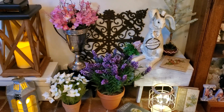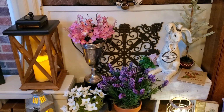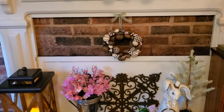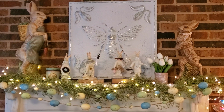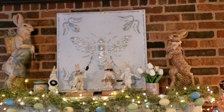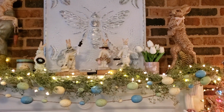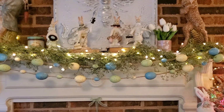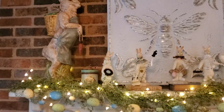And this is supposed to be a flower garden, so I put some pink florals in the old trophy. And the chocolate egg wreath is right there. And I put back the wonderful 10B plaque that came from Tractor Supply last year. And I used a long egg garland and I just doubled it up into the greenery that was already there and put some little pink lights so that it would show up good.